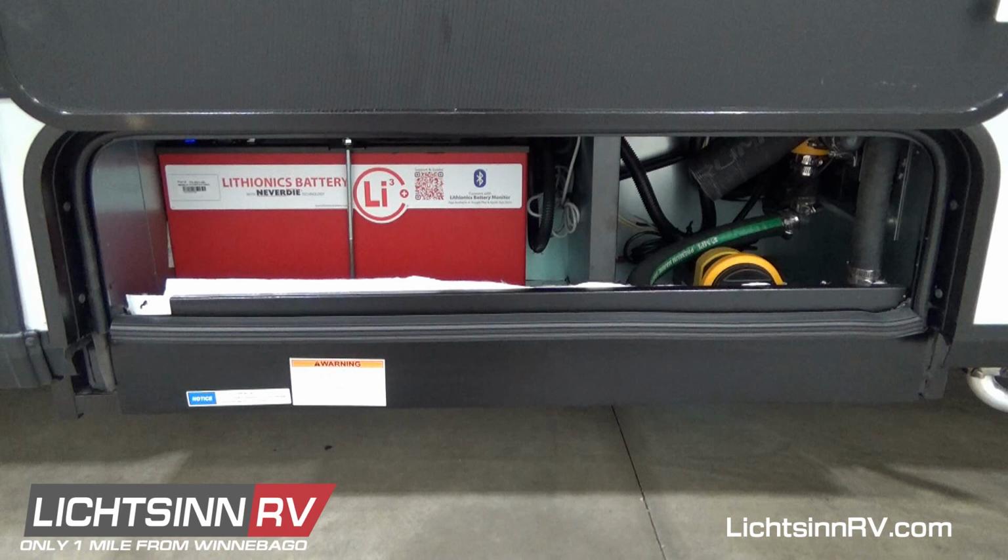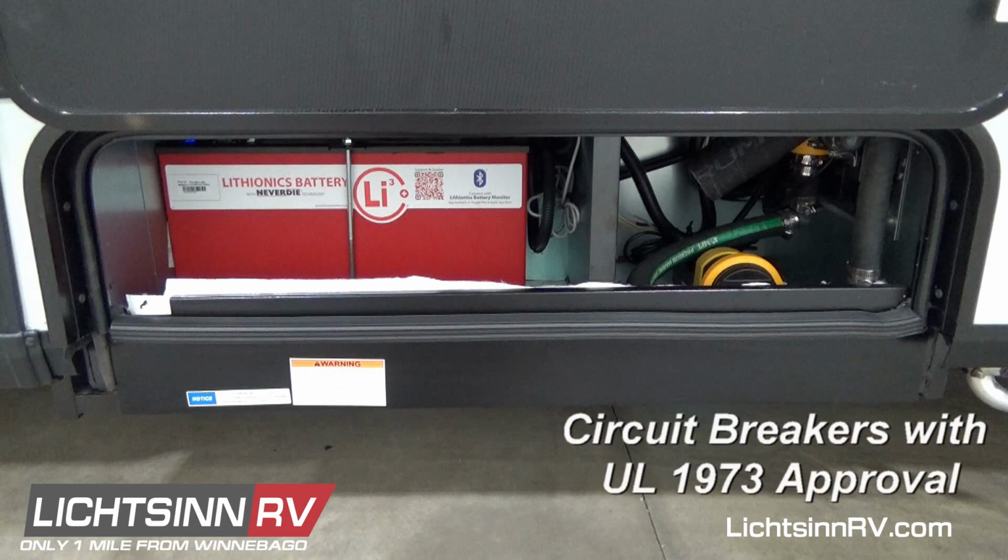We mentioned earlier this Lithionics 320 amp-hour battery is unlike other drop-in lithium iron phosphate batteries used by competing RV manufacturers. These batteries are UL 1973 certified, a standard for batteries for use in vehicle auxiliary power and light electric rail applications, certified by Underwriter Laboratories.